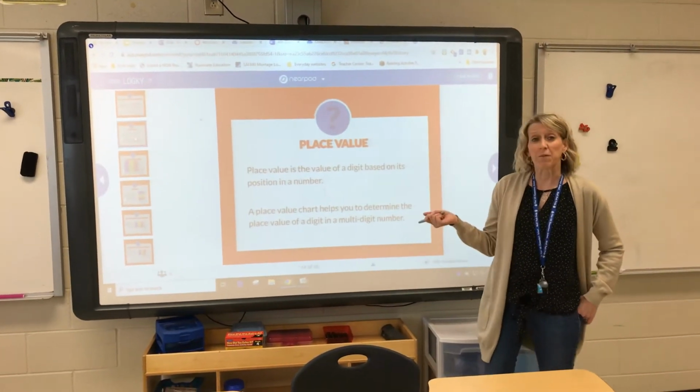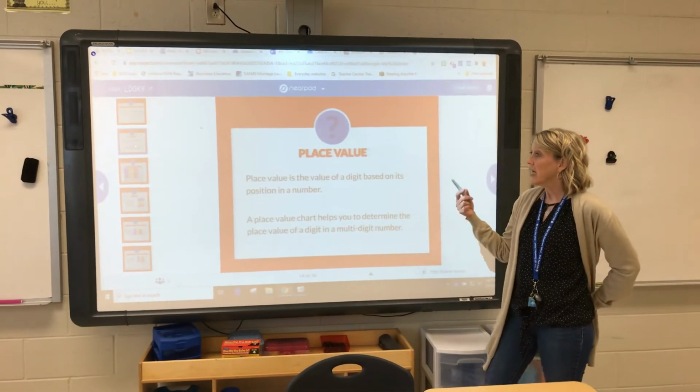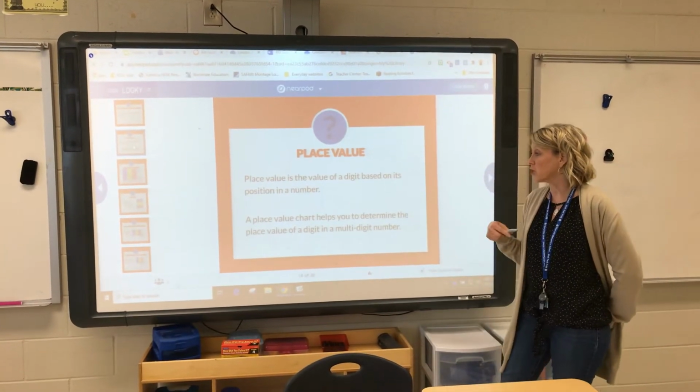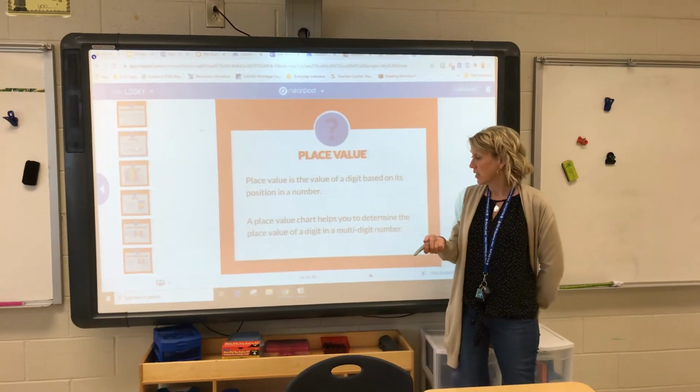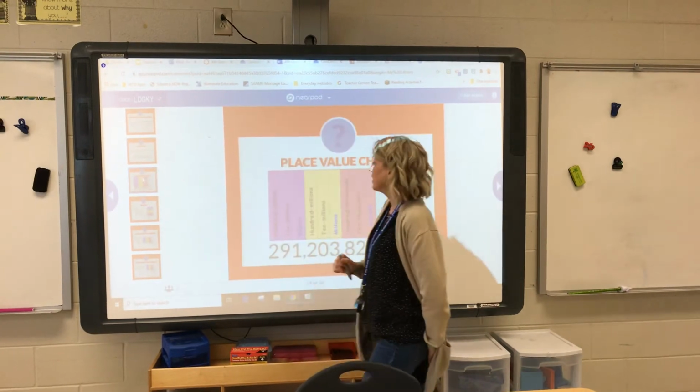Place value, we just said what place value was. Place value is the value of a digit based on its position in a number. A place value chart helps you to determine the place value of a digit in a multi-digit number. So the next slide would be a place value chart.